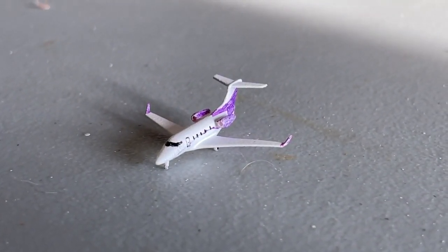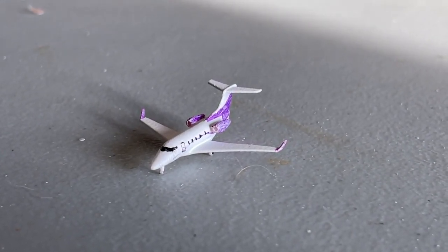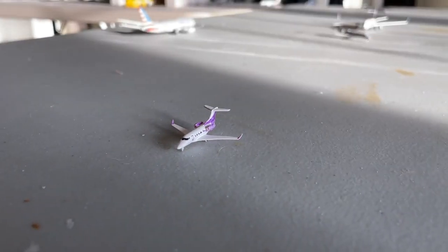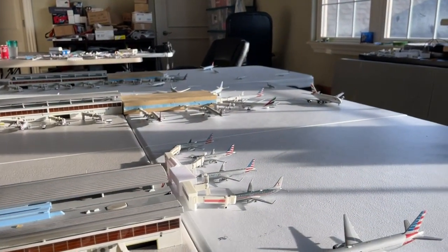This Phenom 300 is currently making a non-stop service today. We'll say this guy's NetJets. This guy's currently coming in from Albuquerque, New Mexico, and this guy's continuing service today out to Augusta, Kansas. Very nice. Alrighty, with that said, let's transition over here to the D extension piece.